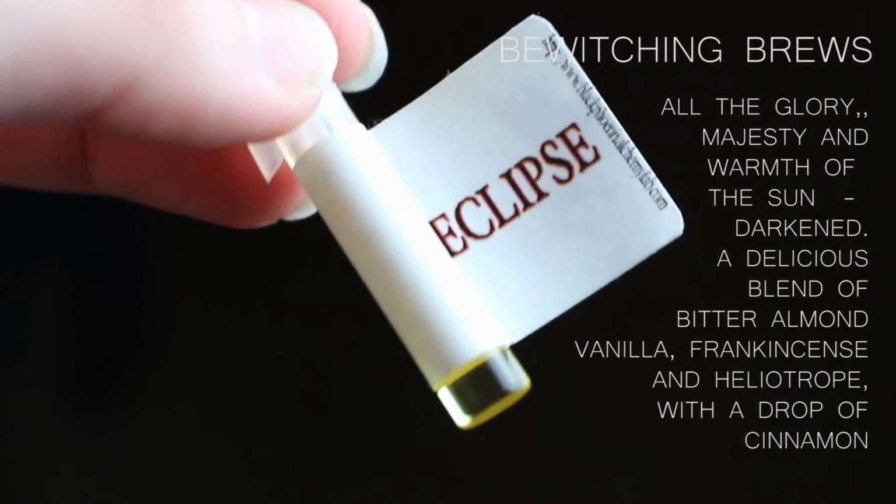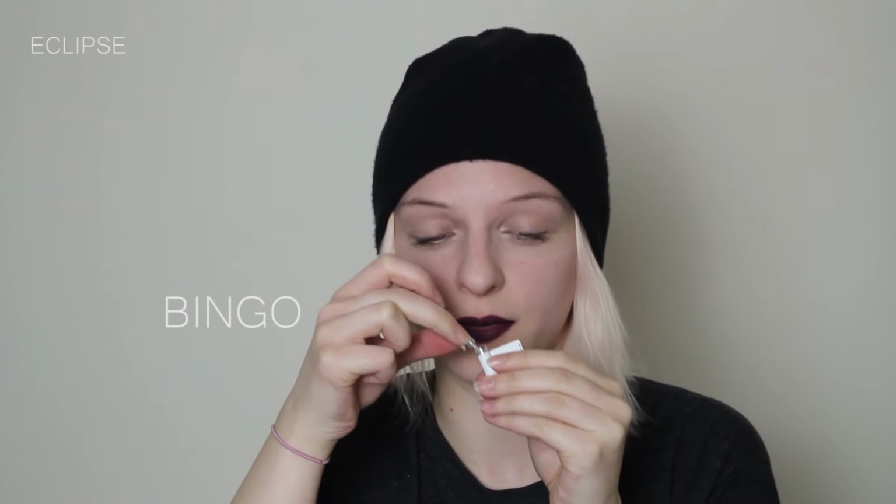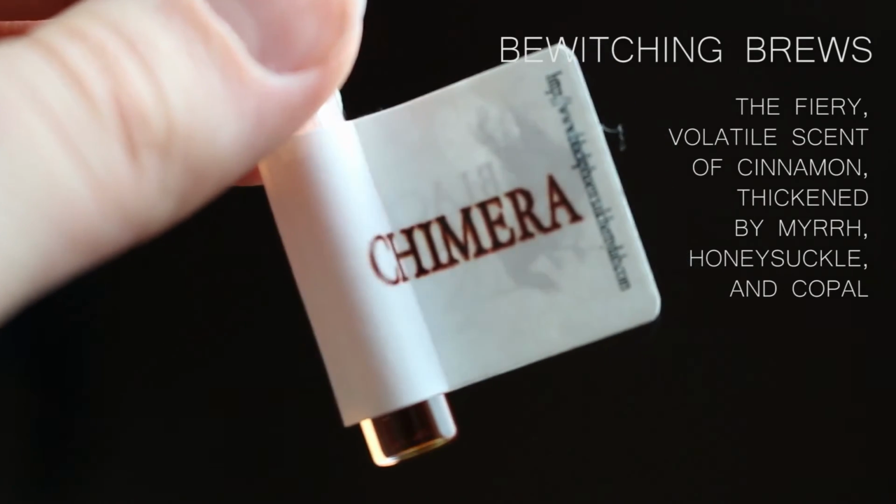Okay, next we have Eclipse. And in the bottle this smells like, wow, this one's strong. This one smells like almonds. Oh dear God. I don't like that smell. I love the taste, but I hate the smell of almonds. Yeah, it smells like marzipan. I'm not going to put this on me because I'm going to reek of marzipan. Whatever other notes in there are being completely overpowered by that almond smell to me. Whew. That was intense.